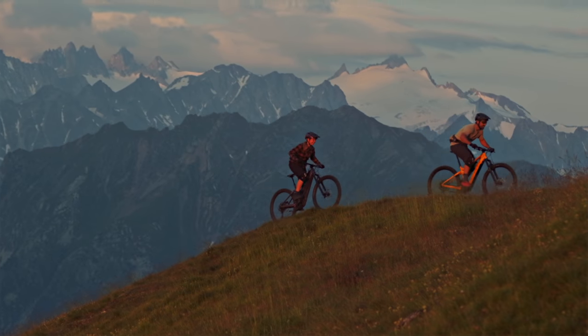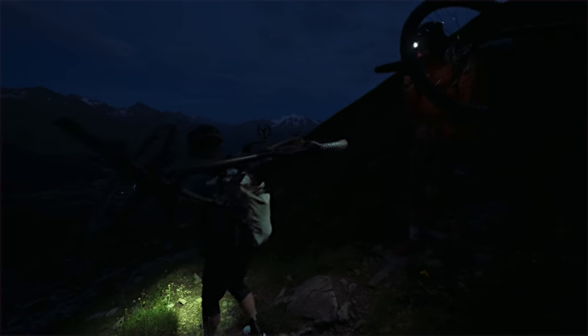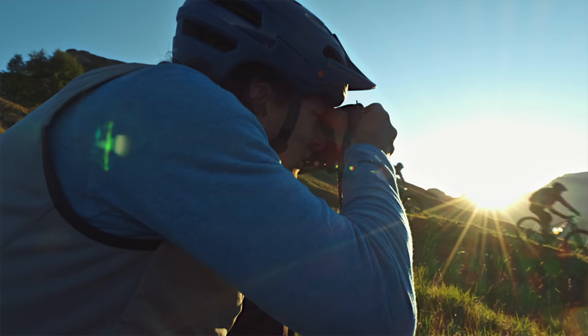Over the next couple of days, we wanted to show you what it's like to be on one of these shoots. What it's like to get up super early for sunrise shots, to stay out super late for those sunset shots. What it's like to know that the photographer is always going to be right despite what you think. This is why you hire them and work with the best in the world.